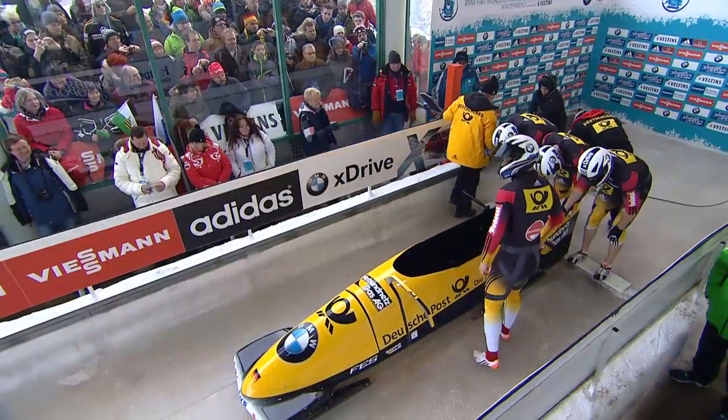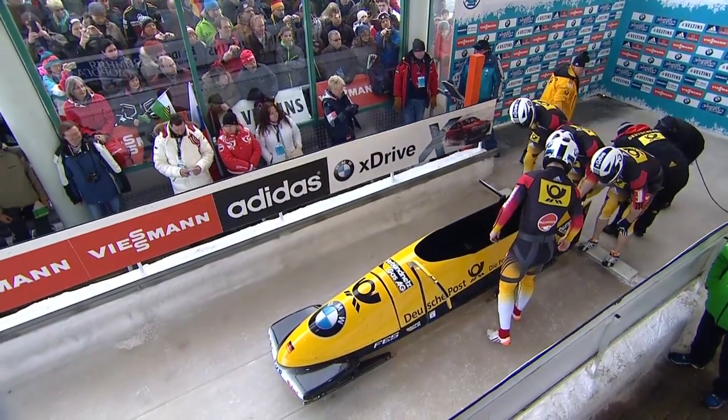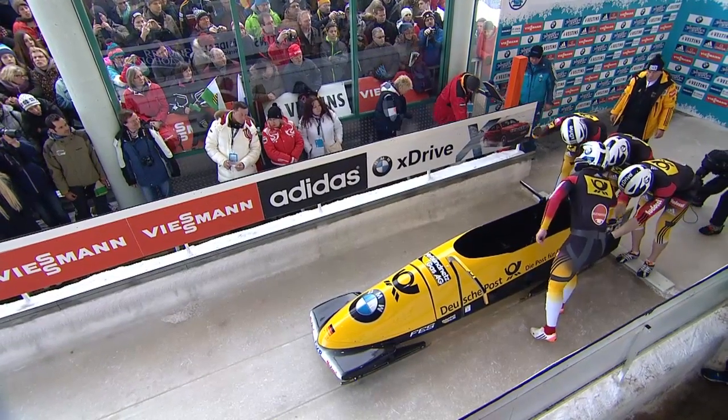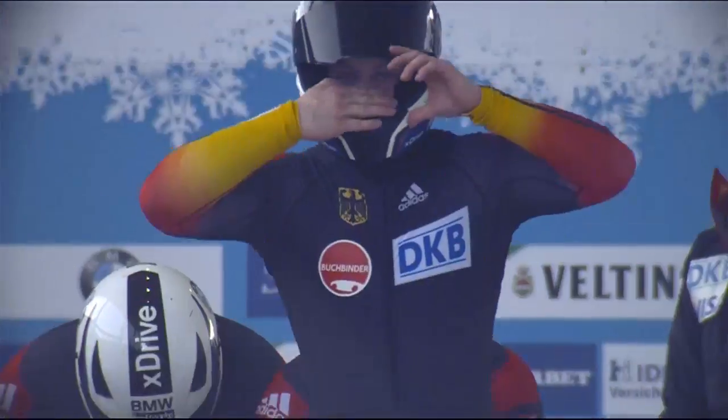Christian's wife, Jamie Gruebel-Poser, is back in town with her brakewoman, Lauren Gibbs, and they are at the top of the track to cheer on the hubby and the US team.